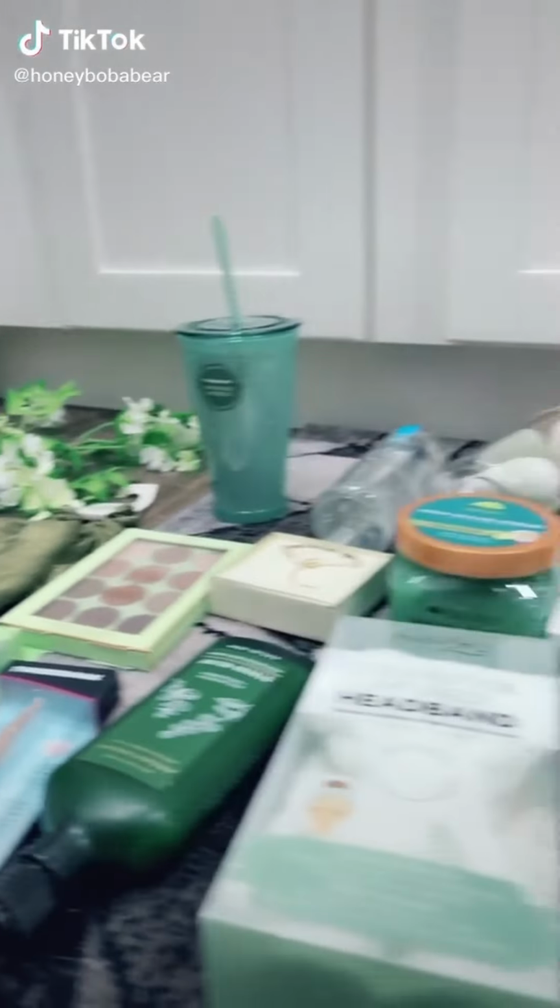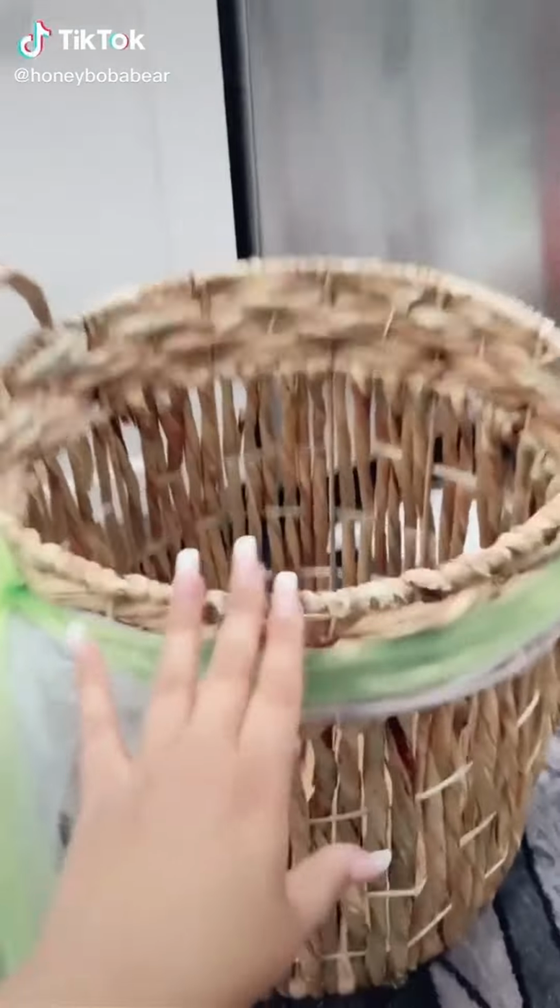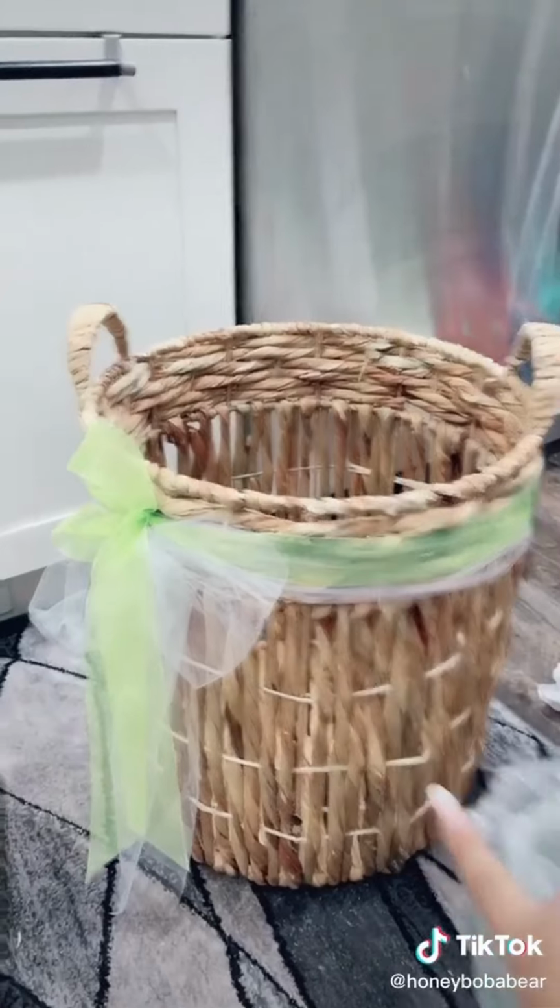I chose green and white this year. I think my mom is gonna freaking love it. Here's her basket. I'm gonna show you how I fill it. Basket is from Home Goods, and then I tied ribbon around it. First, I'm filling it with air pockets and paper so I can position everything nicely. Putting green and white tissue paper in the back, I'm gonna start with the taller items.